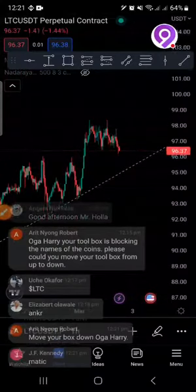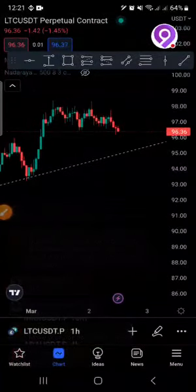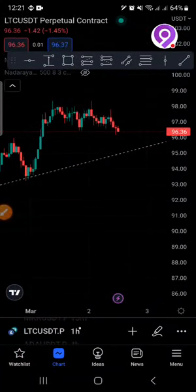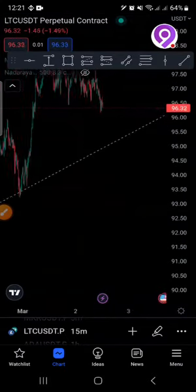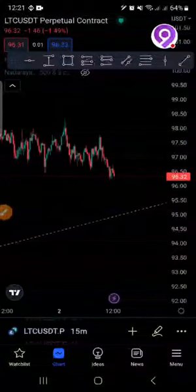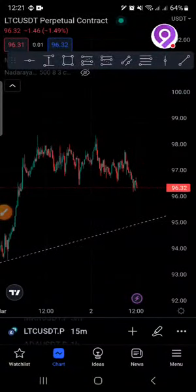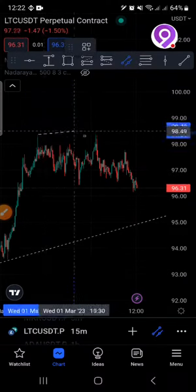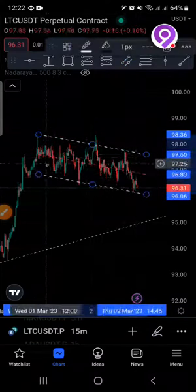Aha. This is not bad. I can see a triple top, and it has already pulled back from the neckline. Let's see. LTC is looking good to the short. For this LTC, I think it has an active trade as we speak. Can you see that?